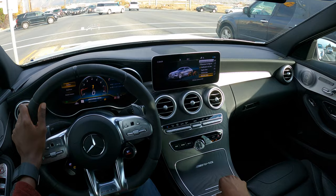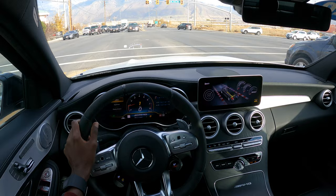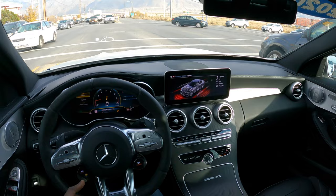Let's look at the dynamic data. Look how cool that is. And you can change the exhaust sound through this button right here for the exhaust valves. Engage it. Makes the exhaust sound very aggressive.